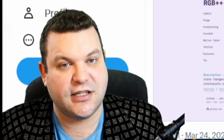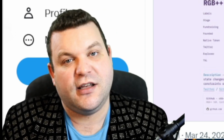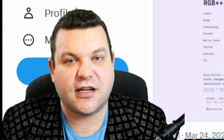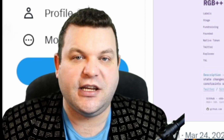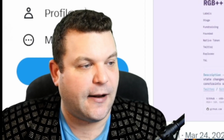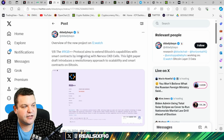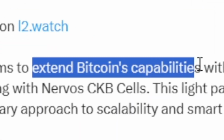They're both UTXOs. And the way Nervos Network cells work is that 1 byte of data equals 1 CKB. If you had 10 bytes of data, you would need 10 CKB to store data on chain, things like that. But there is something here that caught my eye, and it was to extend Bitcoin's capabilities.